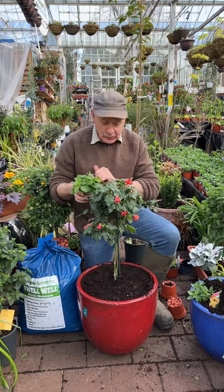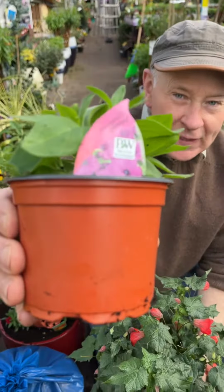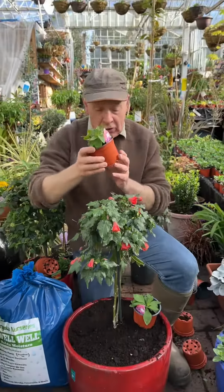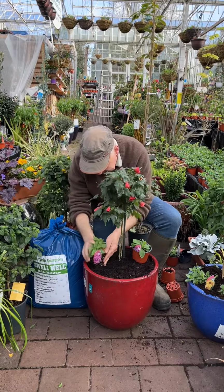We're going to plant left and right of the plant two Petunia Vista Jazzberry. And the Vista range of petunias is a really strong range of petunias that will flower non-stop until the middle of October. They're wonderful in hanging baskets as well. About 3 of those would fill up a hanging basket very easily.